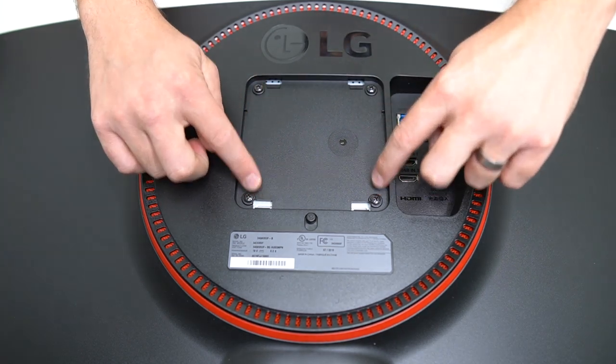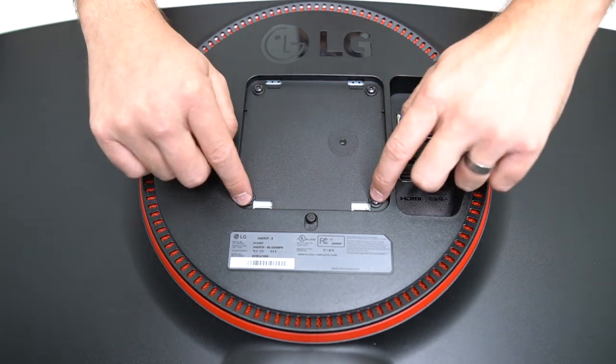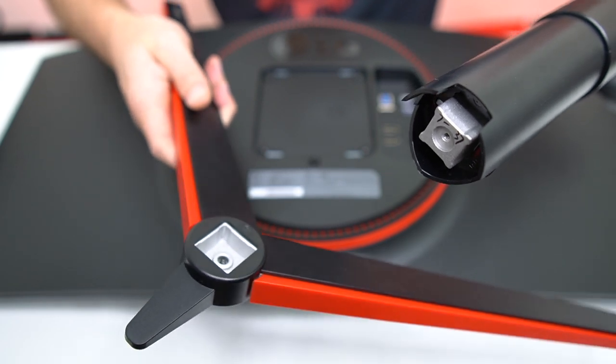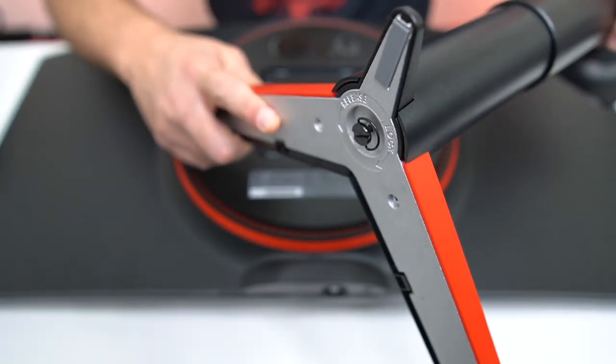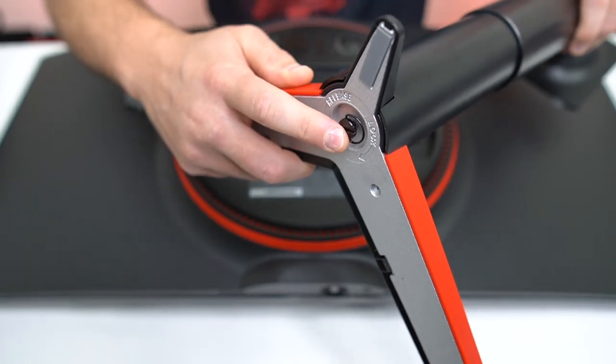Now this monitor is VESA mountable, as you can see right here, and these are just right underneath the stand, so you don't have to remove this or anything, they just stay right there. Now as far as the stand and the arm itself, very easy to attach. As you can see, we got the square and the stand, and then within the arm right here, bam, you just slide right in there, attach to each other, and then you have that screw already built in on the bottom. Just twist, tighten it up, and you are all set.